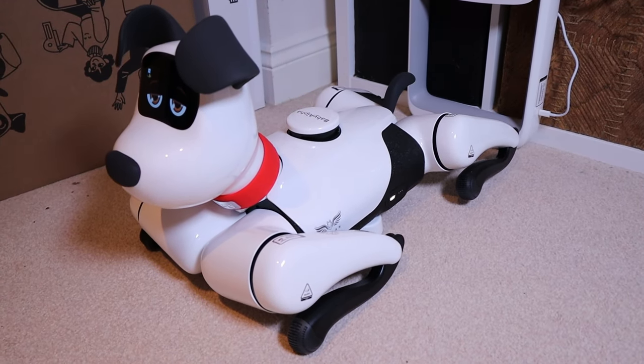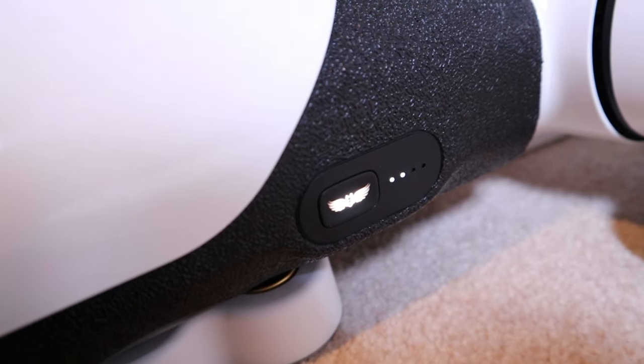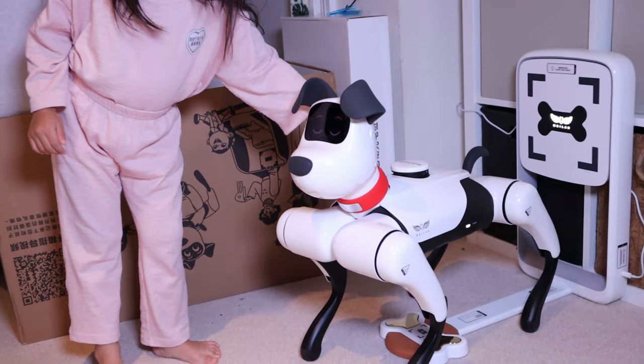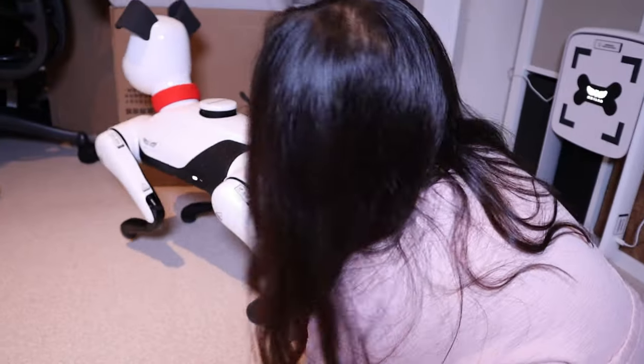There you go, that fart sound basically means it's connected. As you can see, it's charging. So unlike a real dog, you don't need to worry about feeding it or the mess that it's going to create. You don't need to wash it and so on. Just by putting the charging station somewhere in the corner, when it's hungry, it will go back to the charging dock and charge by itself.